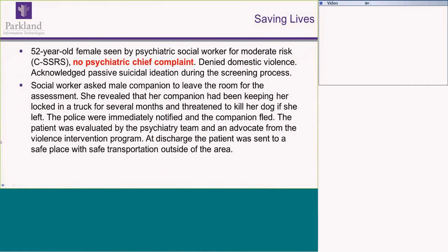So, two stories that I think really reiterate the point that we're trying to make about the importance of suicide screening in healthcare settings. The first patient is one that continues to give me goosebumps every time I talk about it. This is a case that happened on the second day after our suicide screening program went live. She was a 52-year-old woman who was evaluated by one of our psychiatric social workers after she was identified as potentially being at moderate risk for suicide during the screening process.